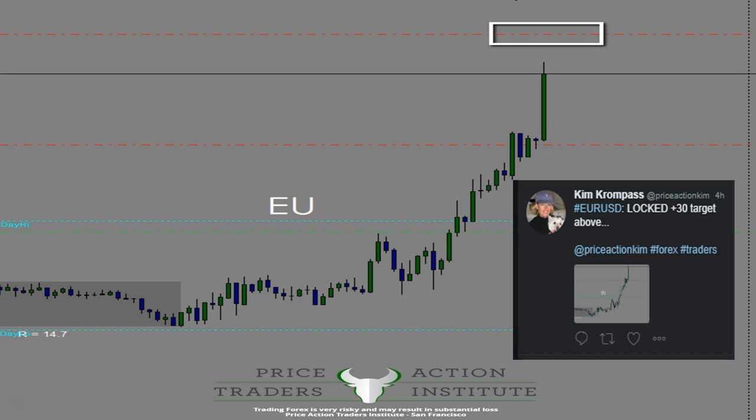This morning price actually began to move, and the reason it began to move was there was news that came out about Donald Trump Jr. and some emails about him and Paul Manafort and Jared Kushner meeting with the Russians to get some dirt on Hillary Clinton. So that moved the dollar a lot, and the euro was the one that seemed to really react to it. So you can see here from my tweet that at this time I had locked in 30 pips right here as price started to take off and extend up towards my limit up at the 80. I was targeting up here at the 80.